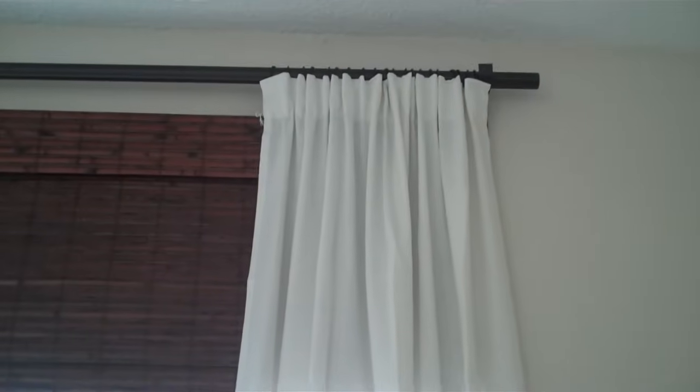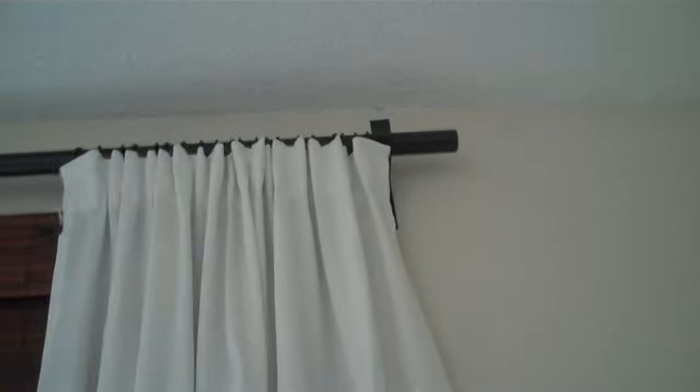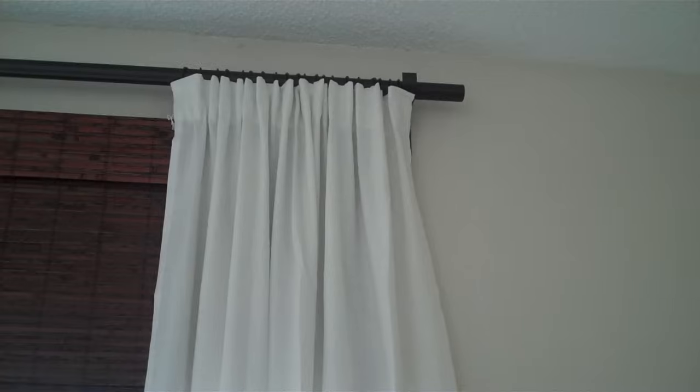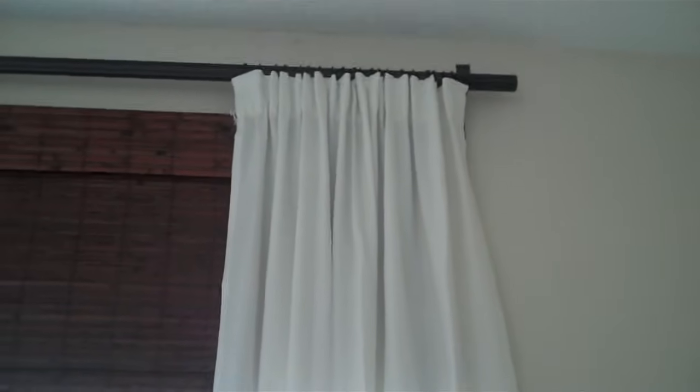You can see the very top of the rings on the rod up there. And then let me show you the back side. You can see where the pleater clips hook into the rings. So that's one method that you can use. As far as I know, this is new for Ikea. I've never noticed it before on any of their curtain panels, but I don't change my curtains a whole lot, so maybe they've had it around for a while and I'm just getting on the bandwagon with it.